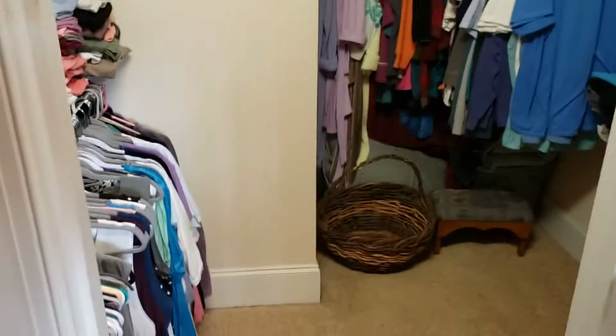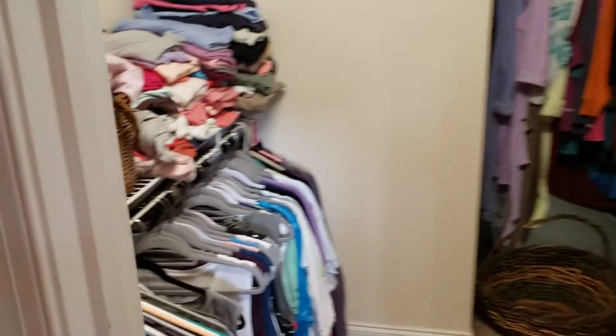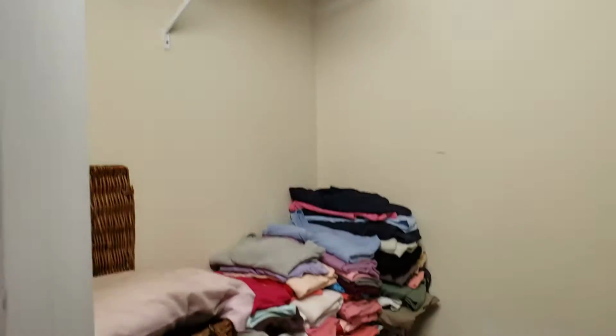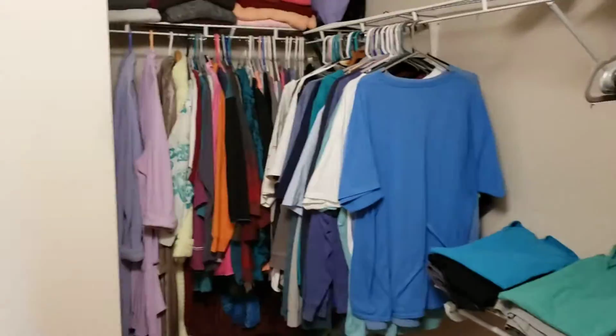Let me go back over to the master. A little bit awkward there, but it is a good-sized walk-in closet. Sorry for my photography skills also. Kind of a his and her side is the way they've got it laid out, with double areas to hang, and then for dresses and longer stuff in the back, and kind of a gentleman's area there.